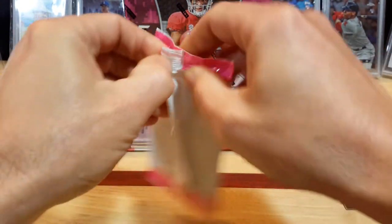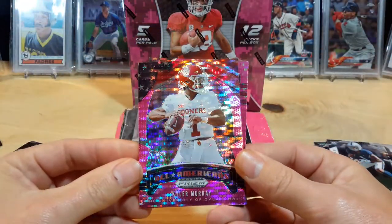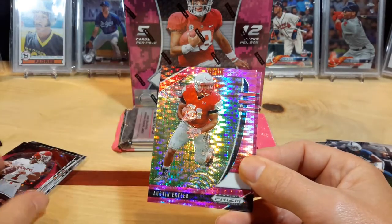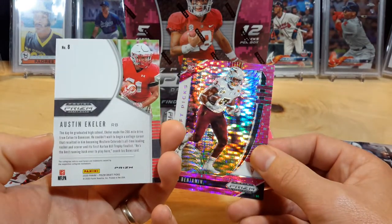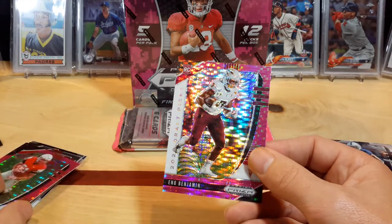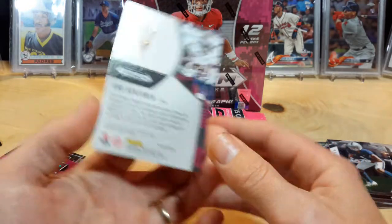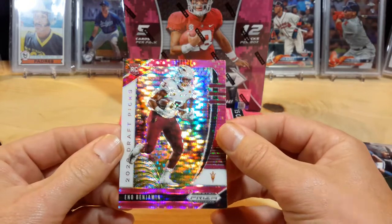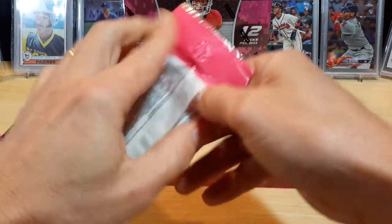Let's get into the Prizm. Get a little pinky action. You never know. Might get an auto out of the pinky. I don't think I've seen that, but we'll see. Kyler Murray, All-American. Austin Kechler. Running back Prizm. And then Eno Benjamin, I think is how you say it. Eno Benjamin, running back. All right, that's a rookie, so set that to the side as well. So not a great pack there. I mean, what do you expect?